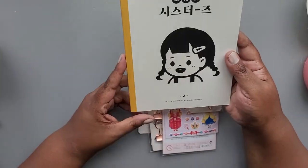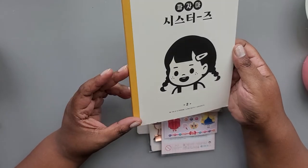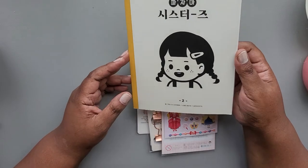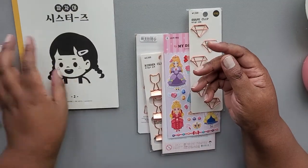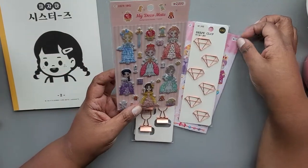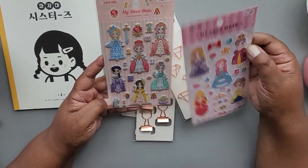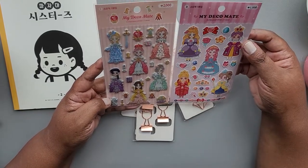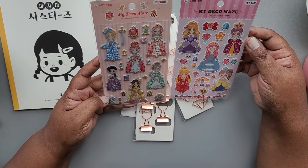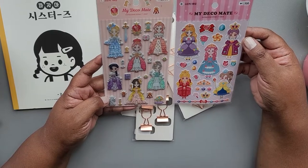Then I got this little journal. Again, not very expensive. There were three different versions. I got this one because it reminded me of when I was a little girl with pigtails and little barrettes in my hair. It's a simple little journal, and I have way too many journals, so I didn't really need that one. Then I got a couple of stickers here from my deco mate. I have some stickers that look like these that I bought at Dollar General years ago, so when I saw these, I was instantly reminded of them.